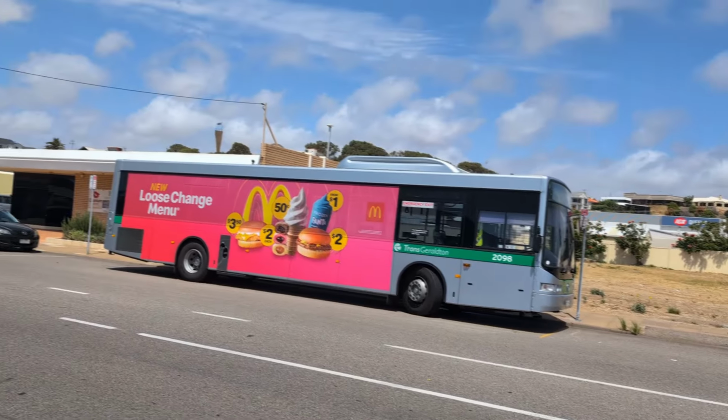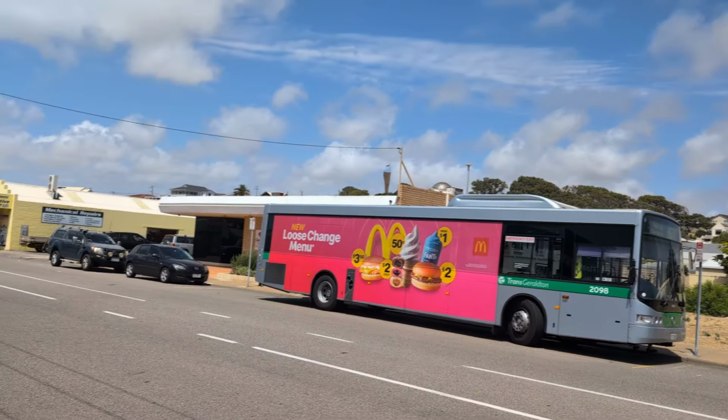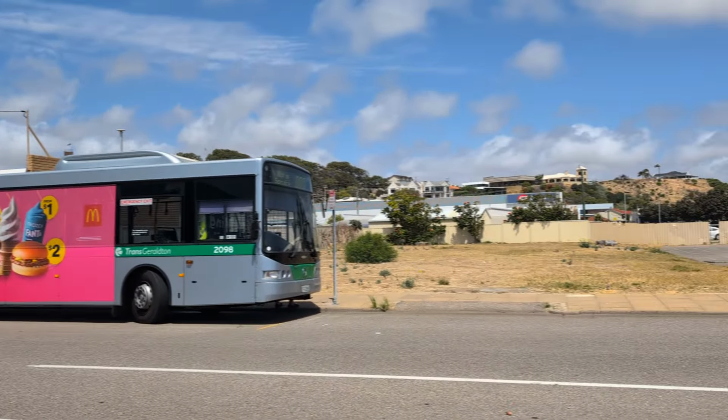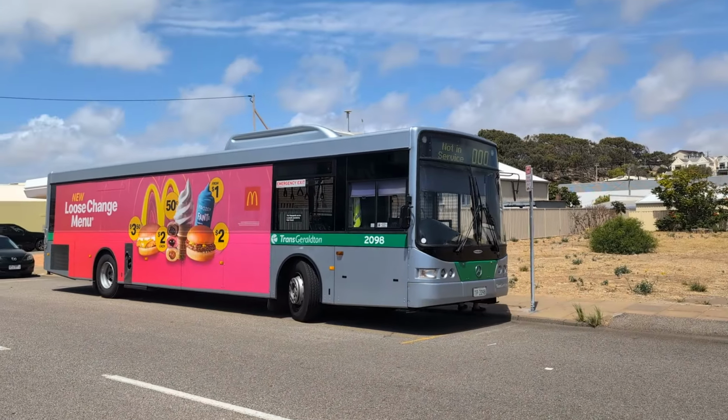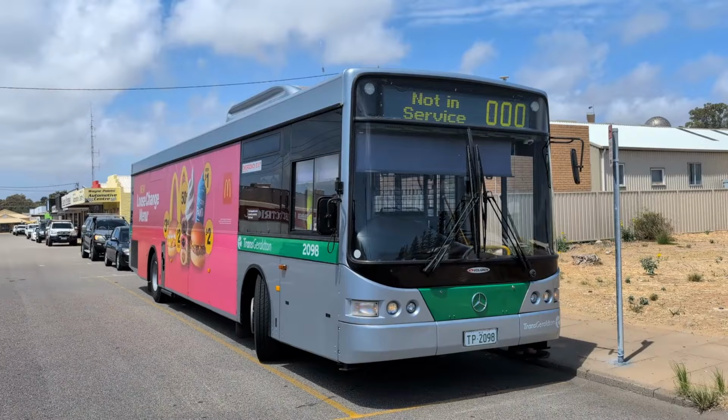And here we have TB 2098, one of only two 20XX buses which are not a gas bus. It's diesel OC along with 2099. It's so weird, it looks so cursed. I always think of 20XX as gas bus.